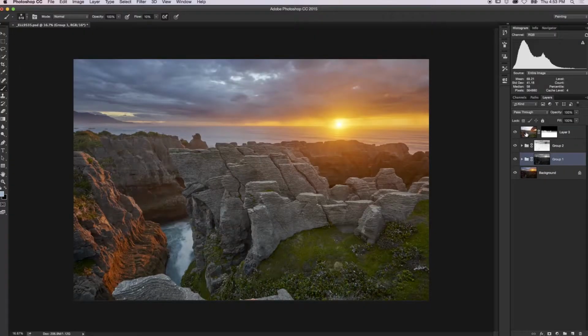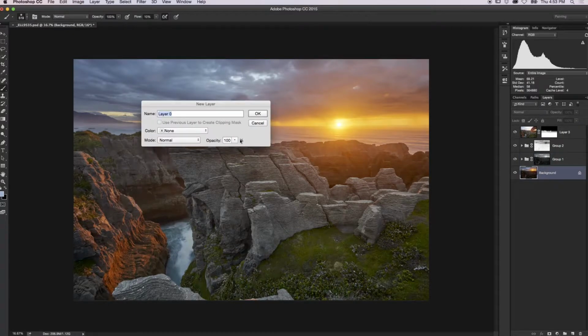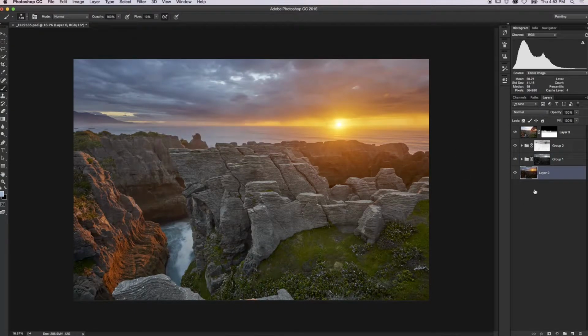So if I say that this is good, I want to go ahead and move on, I'm going to do what I usually do here, and bring everything into a folder and call it blend. Right now I'm just trying to stay organized, because the first thing that I want to do is address any water spots that are on the lens, any dust spots.